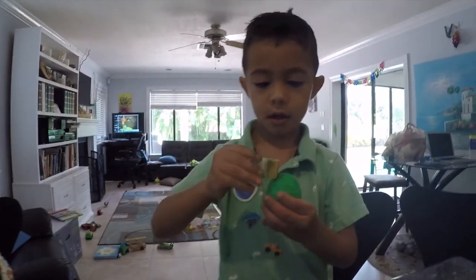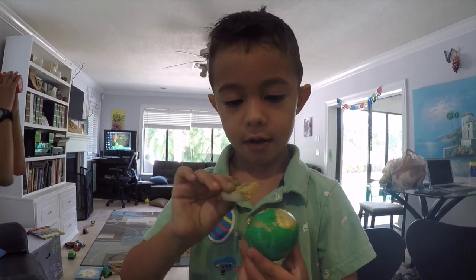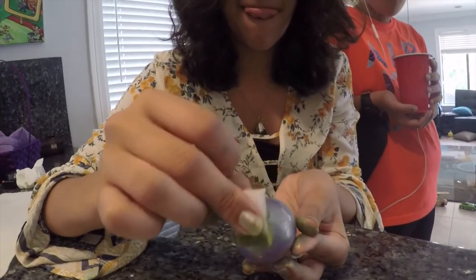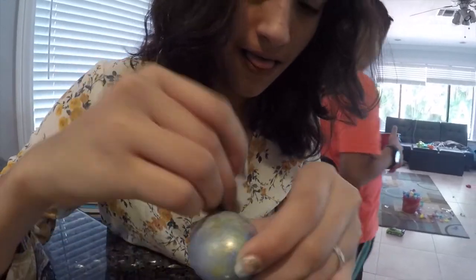I can get the green. And put the gold on there. Wow, pretty. So look at mine. Oh, look at Emma's turn. Look at Emma's, it's just so beautiful. It's so sparkling. I love it, Xavier.